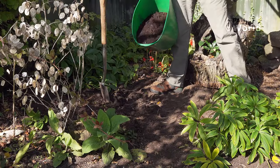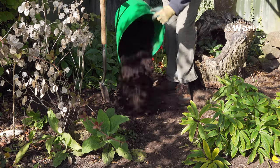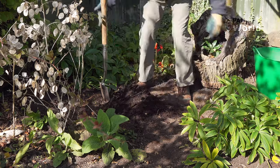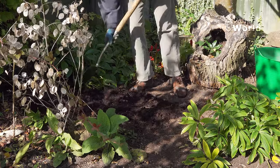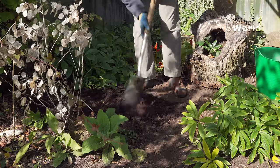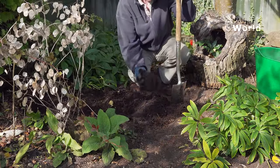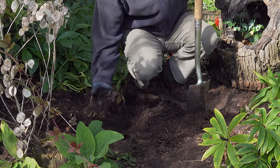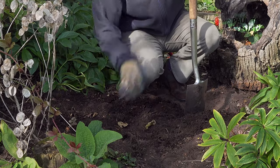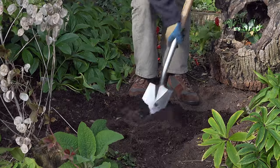I've just got some leaf mould from the leaf mould bins at the back of the garden, and I'm just going to put some leaf mould on here and also some compost, just so that the soil is nice. And this is the kind of soil that these woodland plants want and expect, rotted leaves. But I'll also put some normal, standard, general compost on as well.